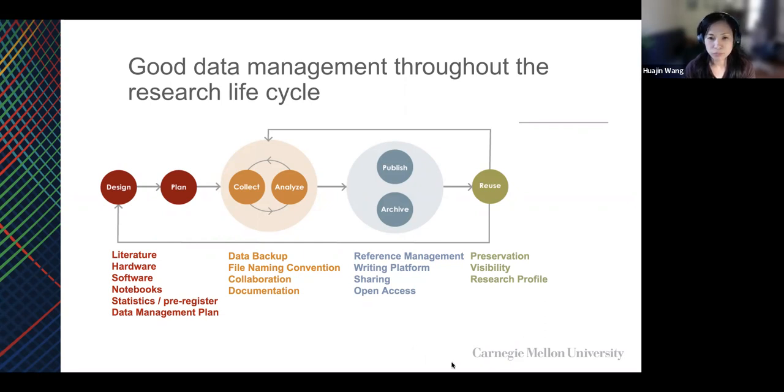Throughout the research lifecycle, it's good to use good data management at every step of the way. And here, I'm not gonna go through every detail, but just wanna point out that the key step is at the very beginning of the research process. Just think carefully, because as researchers, often when we work on a project, we're so focused on the results and moving forward and getting things published. And often we only start thinking about sharing and writing up when we actually write the paper. And then we have to describe what exactly was done in our experiments and what data was collected and analyzed and how did we do that.